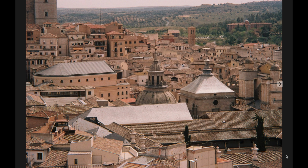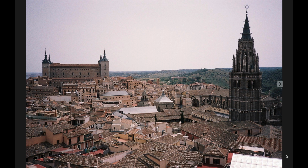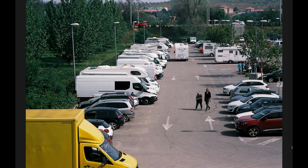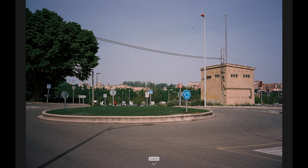Okay, some more rooftops. A bit of a wider shot there. And a shot of the bridge where I shot that first picture of Toledo, and you have that castle there in the background. This is more my kind of style of photography, which some people call banalography, which is photographing the banal. But I really like how the yellow here came out. The yellow tonality here is lovely. And then the last shot was just of a roundabout here.